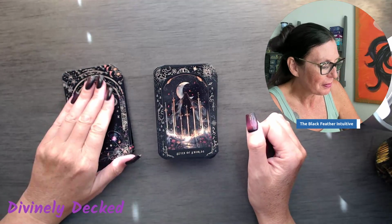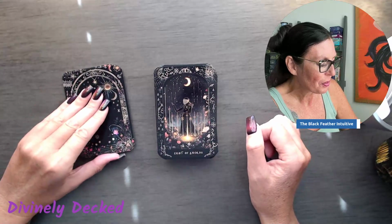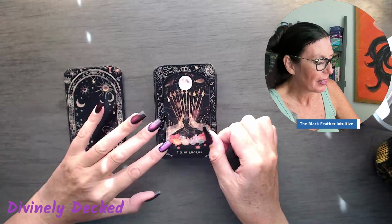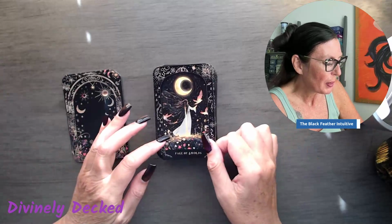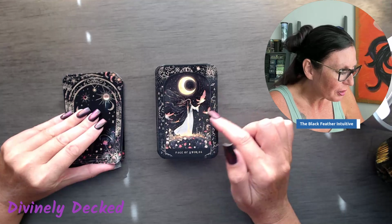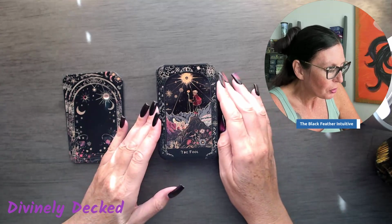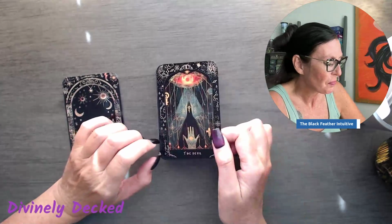Seven of Swords, Eight of Swords, Nine of Swords, Ten of Swords, Page. Well, this is cool. I like all of the colors of the birds. It's like she's communicating with the birds, receiving information from the birds. The Fool card, so a nod to the traditional Rider-Waite-Smith.